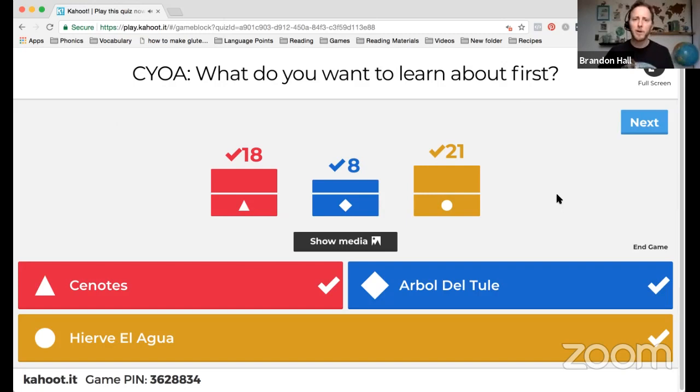All right, so it looks like we're going to Hierve el Agua, which means boiling water, but it's not really hot water, which we're going to learn about. So the water is actually quite cool. It just has the effect of looking like boiling water as it's coming out of the ground.